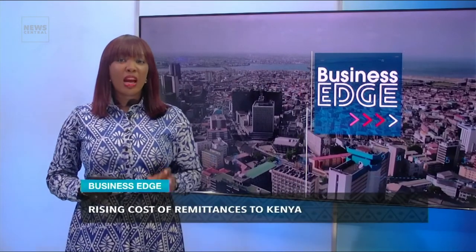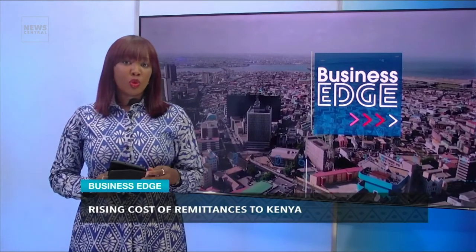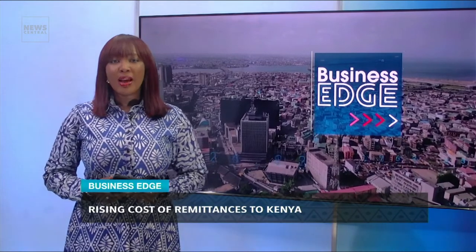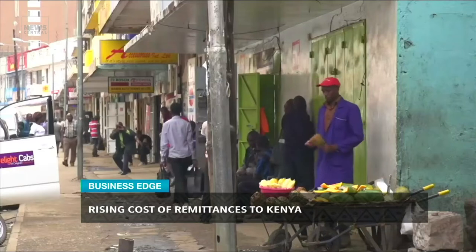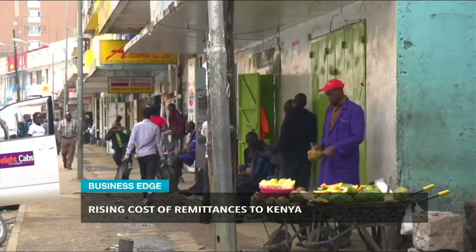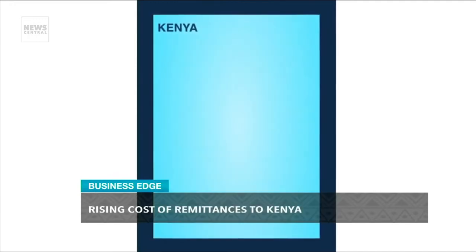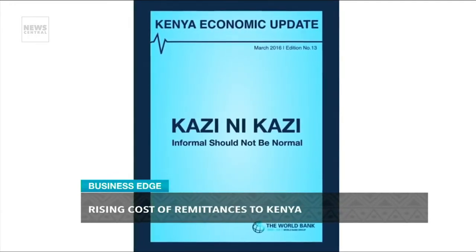As of 2020, over 535,000 Kenyans were living abroad. In the 10 months to October 2021, Kenyans living outside of the country sent home an average of 34.3 billion Kenyan shillings. That's about $304.7 million per month. This was a 20.4% increase compared to the 28.5 billion Kenyan shillings remitted in the same period in 2020.